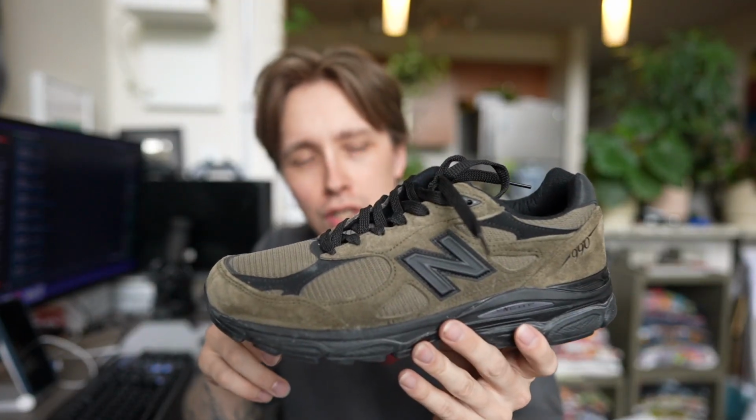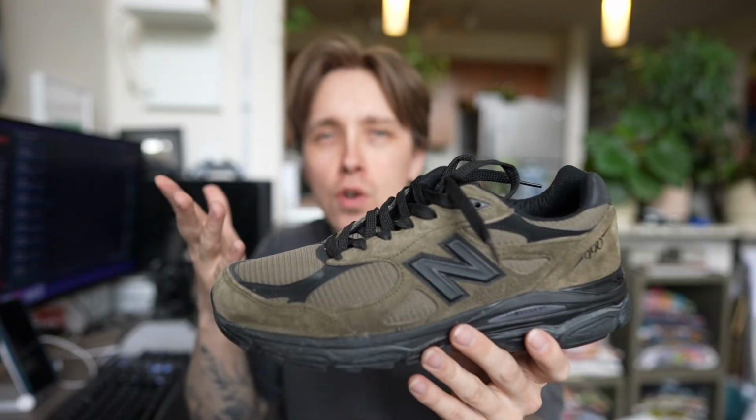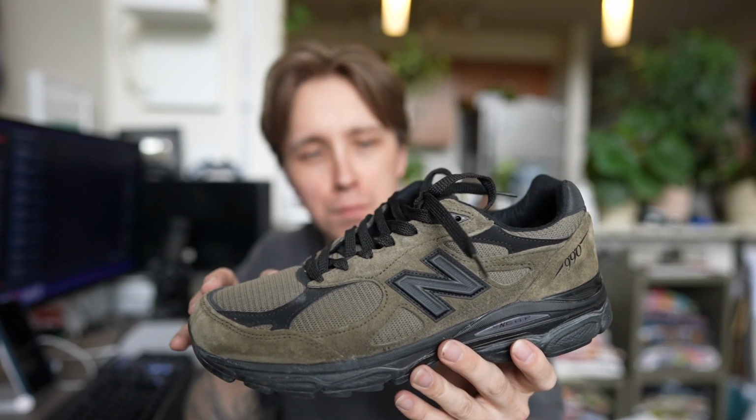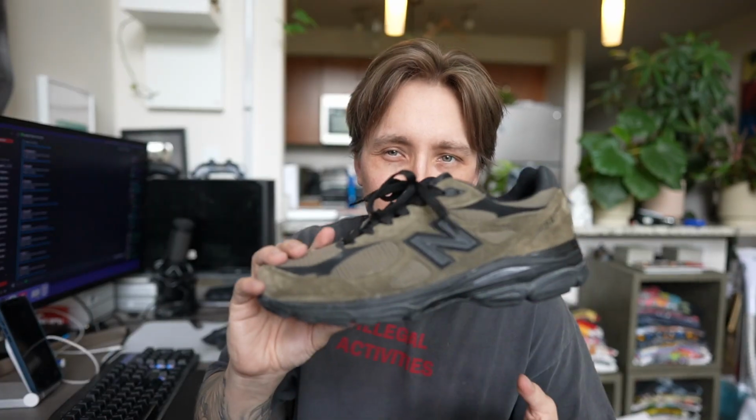This is the Jjjjound, or if you want to enunciate each and every J, the Jjjjound New Balance 990. It features a brown upper suede with black hits throughout, including a black midsole. I will say I'm a little bit partial to this colorway since I recently got a pair of pants, and as you guys know, I am the pant champion of the world, and this pair of pants that I thrifted actually matches this shoe perfectly.